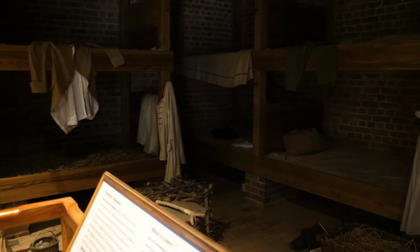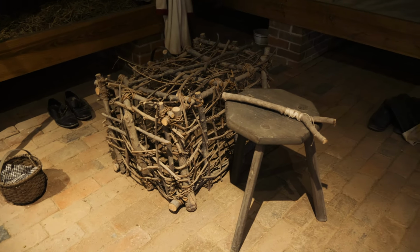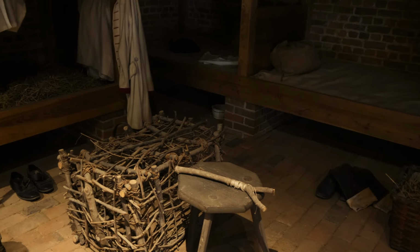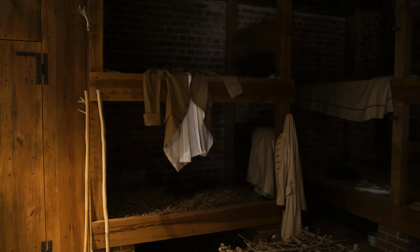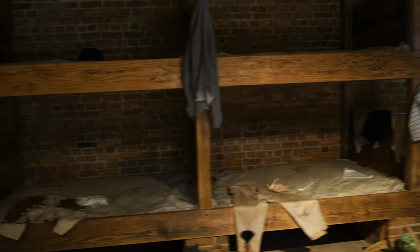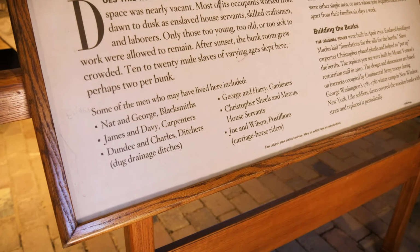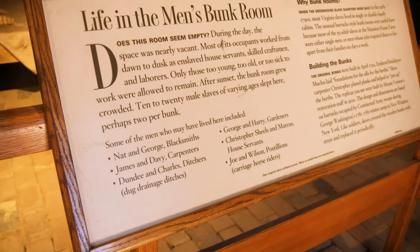Now, in the limited amount of free time that they did have, you can see there's a little animal trap here. So men would go out and they would fish, they would hunt for rabbits or raccoons or whatever as a means of supplementing their diet. And one thing that I really do appreciate, they have all of these different information pieces here where you can read about the enslaved individuals, but they also have their names. Men like Nat and George, who were blacksmiths, James and Davy, who were carpenters, and George and Harry, who were gardeners. So these people are not forgotten.